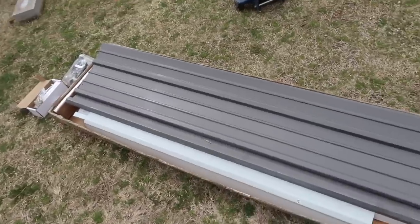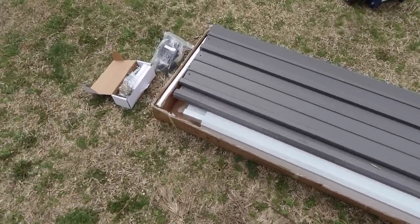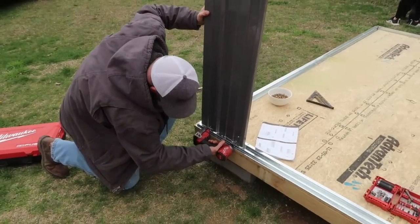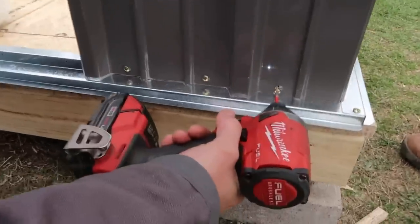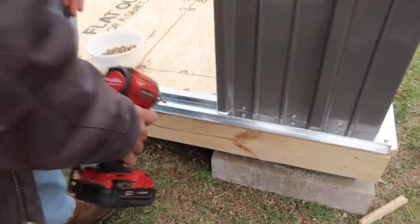I feel like it's very important with this shed to follow the instructions and go step by step and don't try to get ahead of yourself. We're going to attach these corners to the metal frame using the screws provided. They do provide all the hardware that you need along with gloves because some of the pieces could have some sharp edges. So make sure you be very careful and don't cut yourself.